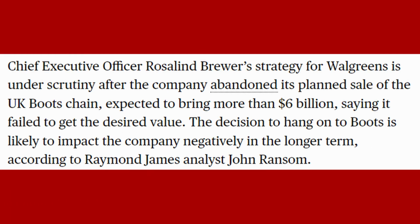Also, I found this interesting when I was researching them. It looks like they're wanting to sell their UK portion of their business. Chief Executive Officer Rosalind Brewer's strategy for Walgreens is under scrutiny after the company abandoned its planned sale of the UK Boots chain, expected to bring more than $6 billion, saying it failed to get the desired value. The decision to hang on to Boots is likely to impact the company negatively in the longer term. This was interesting. I didn't realize they were trying to do this.